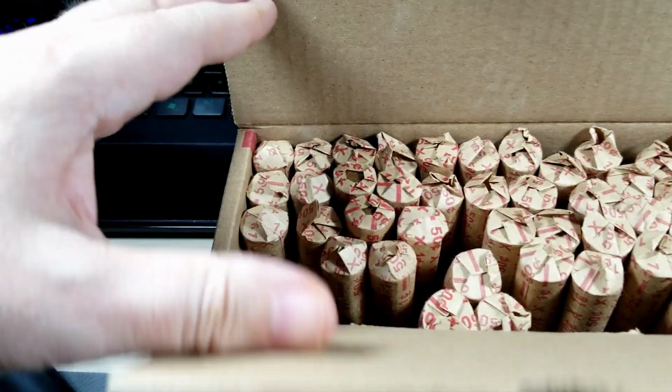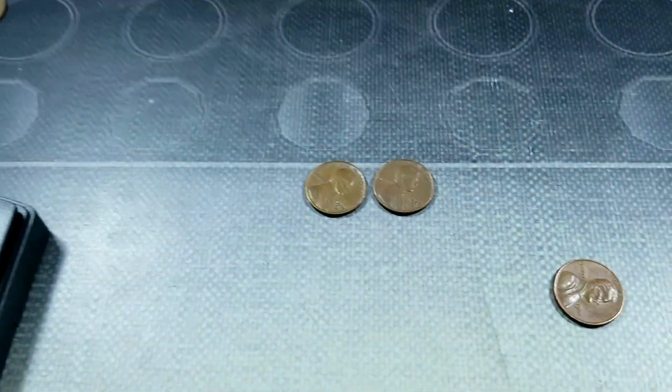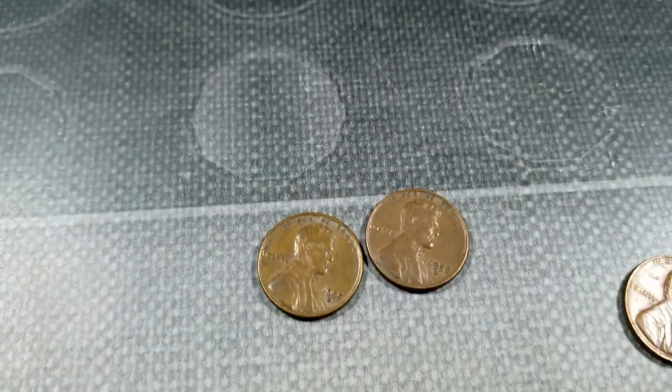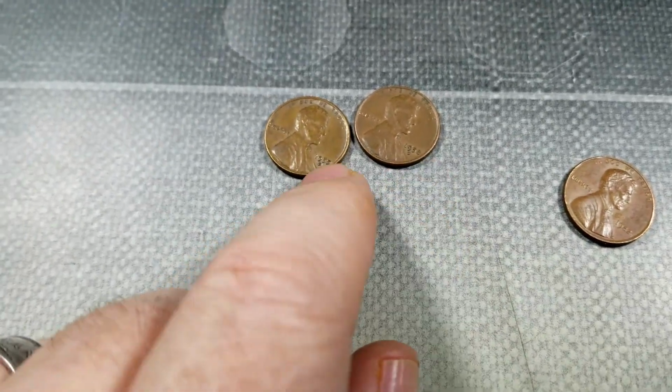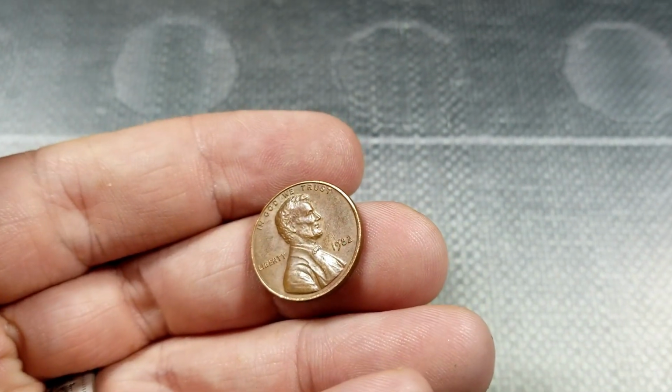Well, I know I said I was going to bring you in at the end of the roll, but anyway, we're on the next roll. It's roll 12, and I did find a couple more US wheat pennies. The 58D and a 55D. But I also found a 1982, and this is a small date copper penny.